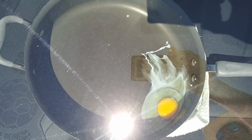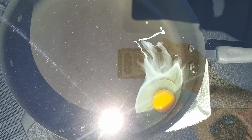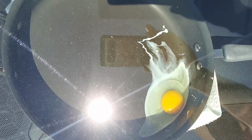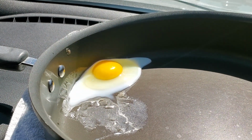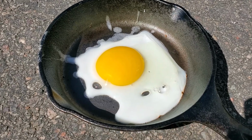How's it looking? Well, it's looking tasty. It's cooking, isn't it? Yeah, it is. Dropped the temperature a little bit down to 185. The thing that's absurd is that the pan on the dashboard was 10 degrees warmer than the pan sitting out on the asphalt. I don't know if that's because the glass is magnifying the heat or whatever it is, but it was 10 degrees warmer. That's pretty impressive.